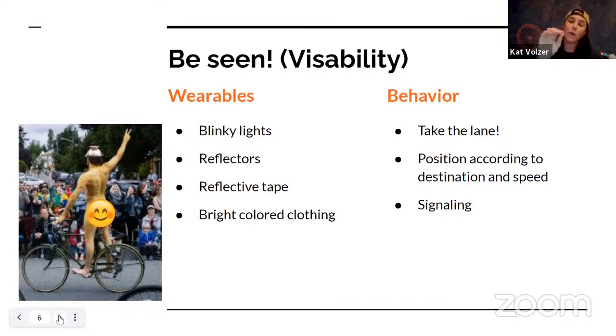You should have a white one in the front. You should have a red one in the rear. Any type of reflectors or reflective tape. Having reflectors is actually the law here in Tennessee. And then, of course, you can be seen by your behavior. Taking the lane, actually riding in the middle of the lane, position according to destination and speed. If you're going to be taking a left, you want to be in that left third of the lane. And then just signaling, right?